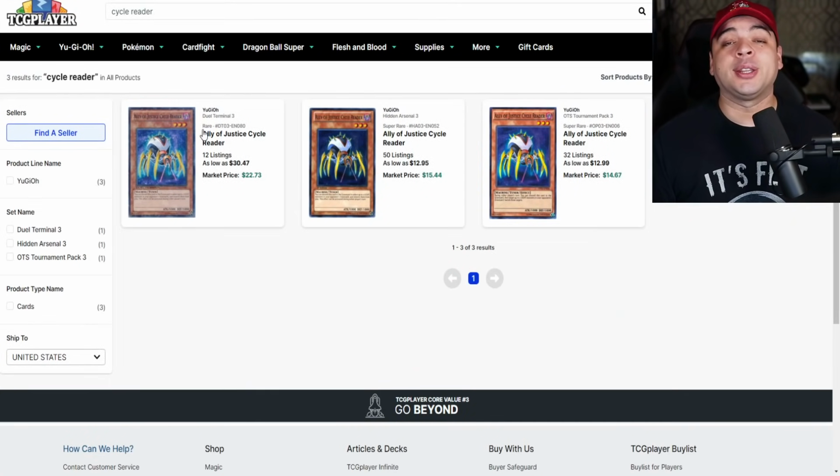Once again, you're going to want to get 3 of these, because when you play against Drytrons, resolving this means they either pass their turn, or they try to still extend, but mostly pass their turn. They don't really have a good extension on this.